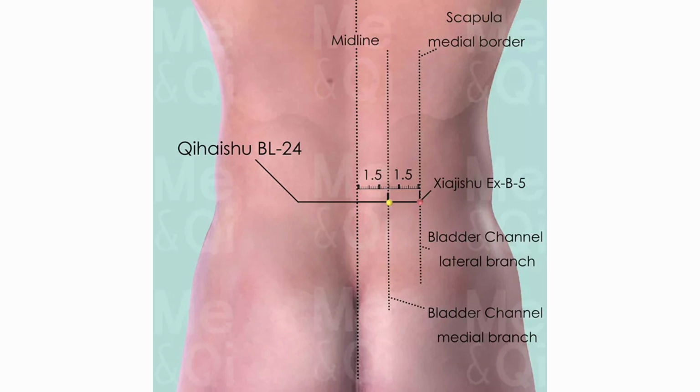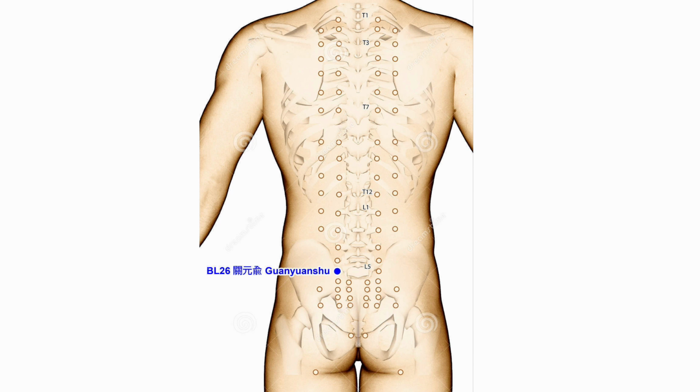Bladder 24 removes obstructions from the channel and is used in lower extremity paralysis. It regulates the qi and blood and moves stasis, and so is used in deficiency conditions of irregular painful menstruation or uterine bleeding. Also used for hemorrhoids.